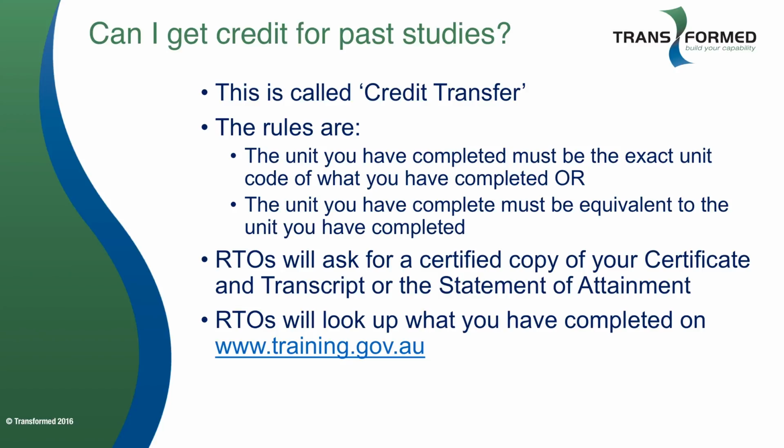We also find that we have a lot of students that, for example, have gone and done particular studies at university. Now, university units are not identical to vocational education and training units. Therefore, you can't actually achieve credit transfer from previous studies in university or even short courses that you've done. Okay? If you don't have a statement of attainment or the certificate and transcript, and you can't provide the specific units that are equivalent or identical to the current units, then unfortunately credit transfer doesn't apply.